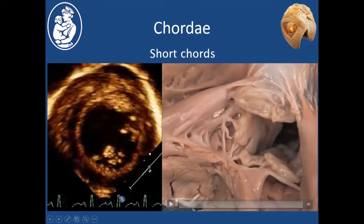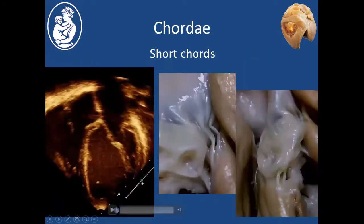Sometimes these can be divided to increase the mobility of the valve if they're secondary cords. If they're primary or edge cords, then it can result in regurgitation. And sometimes then you have to either remove a part of the leaflet if the valve is big enough, or resuspend the leaflet from another part of the leaflet and divide some of the tethering cords.